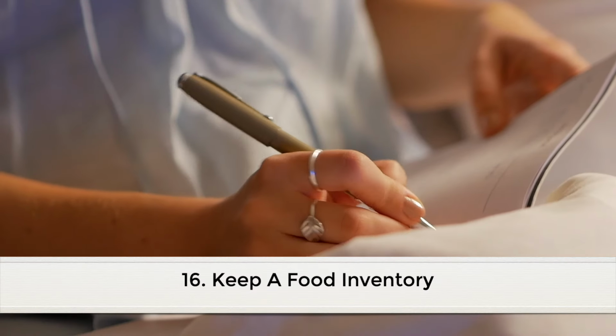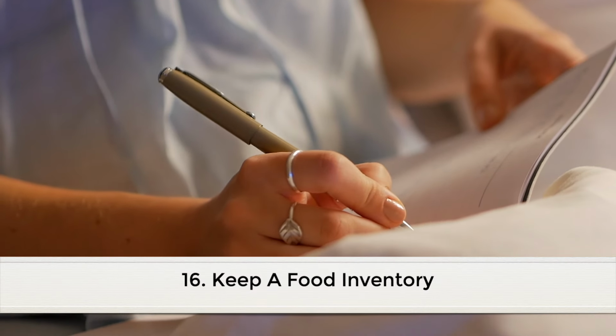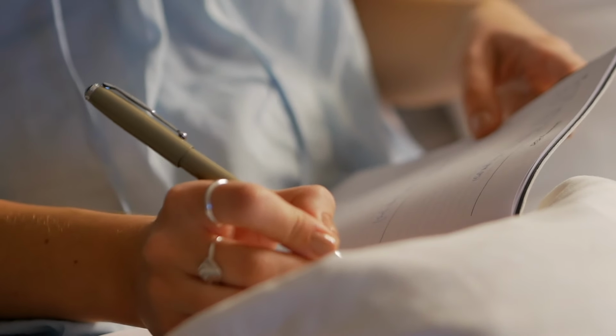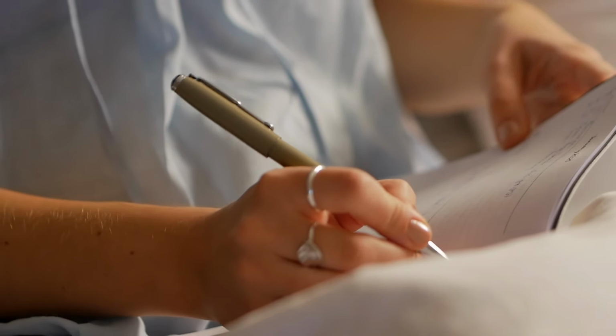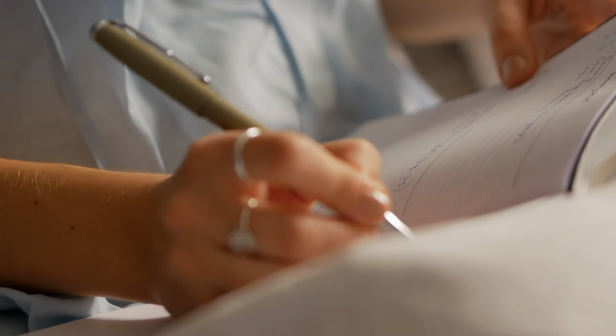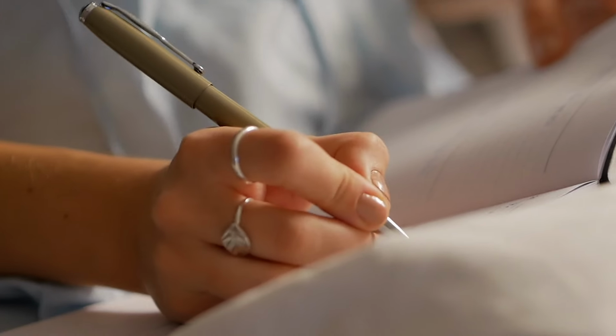Keep a food inventory. This might sound silly, but keeping a list, whether in a notebook or on the computer, of the food items in your pantry and fridge will help you buy less and save money. Knowing what you have in real time will help you plan out your meals so you use up what you need to before it expires.